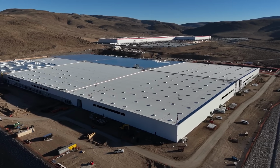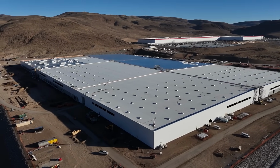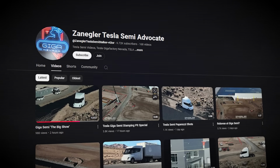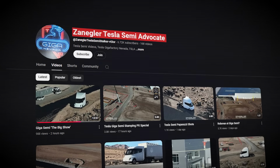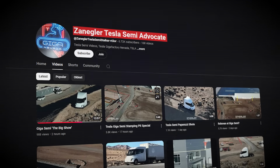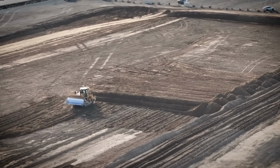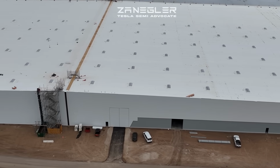And this is what the Tesla Semi factory looks like in January 2025. Not too bad, right? On the outside, at least, it seems to already be most of the way there. This video we're seeing right now is made possible by Zanagler, the Tesla Semi advocate. He's been posting regular drone flyovers of Giga Nevada, so go support that dude if you're into this kind of stuff. What's crazy here is that Tesla only broke ground on the site at this time last year, so that's a pretty large building to throw up in just 12 months.